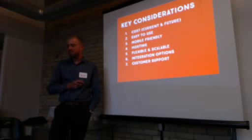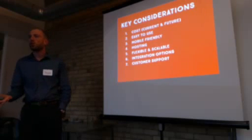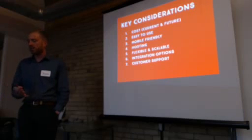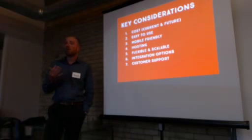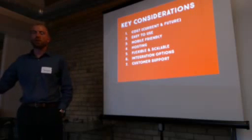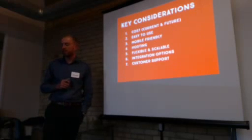but it is quite flexible in that sense. Also consider integration options, right? So are there any third-party tools that you're going to want to link in with your website? So I'm thinking Google Analytics, right? That's pretty basic. Or if you have a CRM or some sort of donation platform, right? Does the third-party tool that you want to use fit in with your website? That's a really important piece to keep in mind.